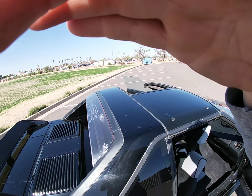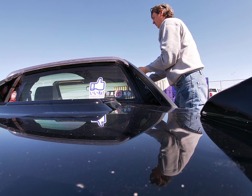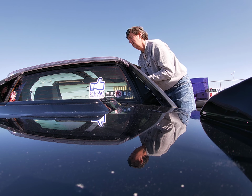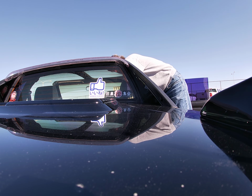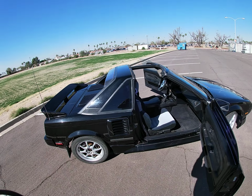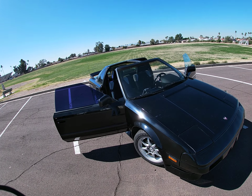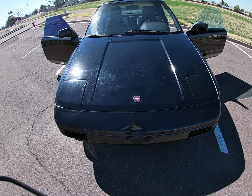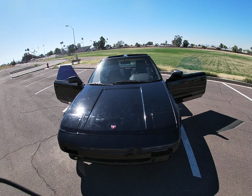And I'm gonna put this camera down for a second just so I don't drop anything. So there you go, topless. So I'll do a little more walking around, then we'll go for a drive. Not sure what the flying chicken is all about, but that's what Toyota decided to use for their emblem.